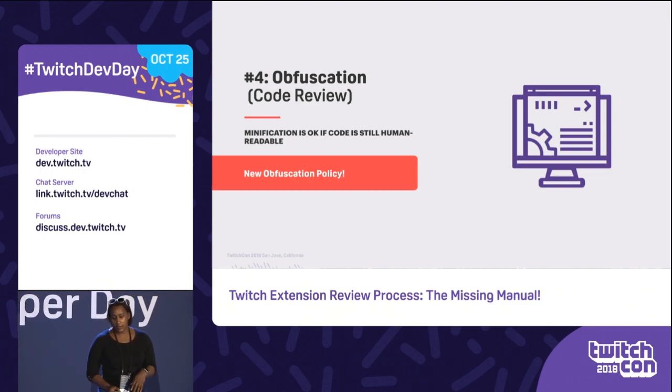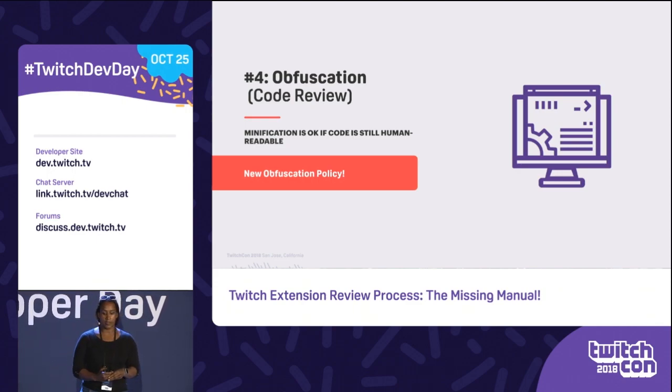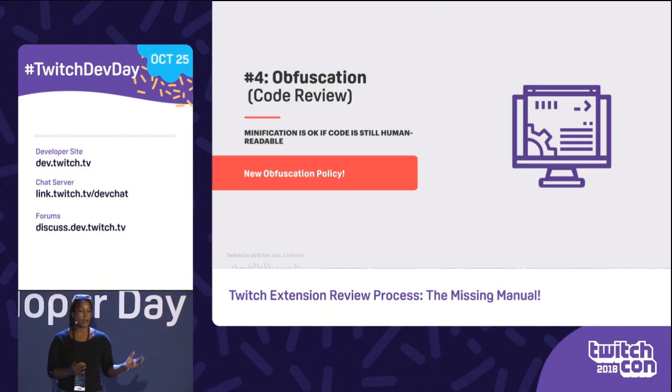So I'm actually really happy to announce that we are launching a new obfuscation policy to allow you to submit obfuscated code. We have defined some libraries and settings that we're able to support. And basically, you just go about your business as you were before and submit your extension for review in its obfuscated form. My team is going to see that, and we are going to trigger off a process where on the side, we're going to reach out to you and get a human-readable version of your code for us to review. Once we feel comfortable with that, we will go ahead and approve your extension, and it is your obfuscated version that will go live in the store for broadcasters.